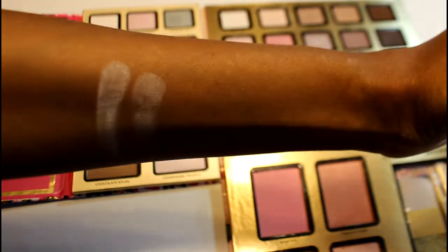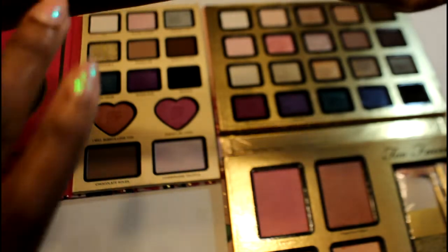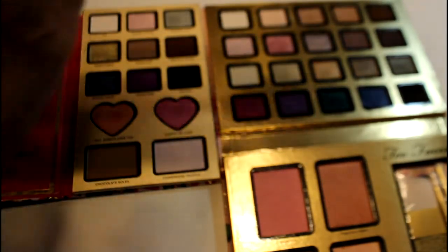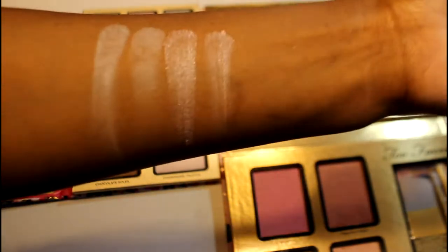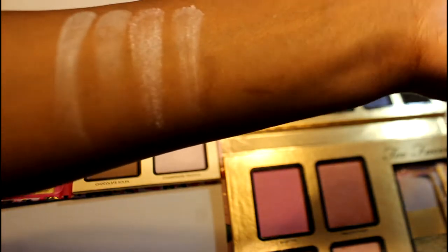So Ivy is a little more white and Turtle Dove is a little more cream. Sugar Coated and Paper Roses. So Sugar Coated is more glitter based. Paper Roses, it's a shimmer, but it's not as shimmery as the Sugar Coated.